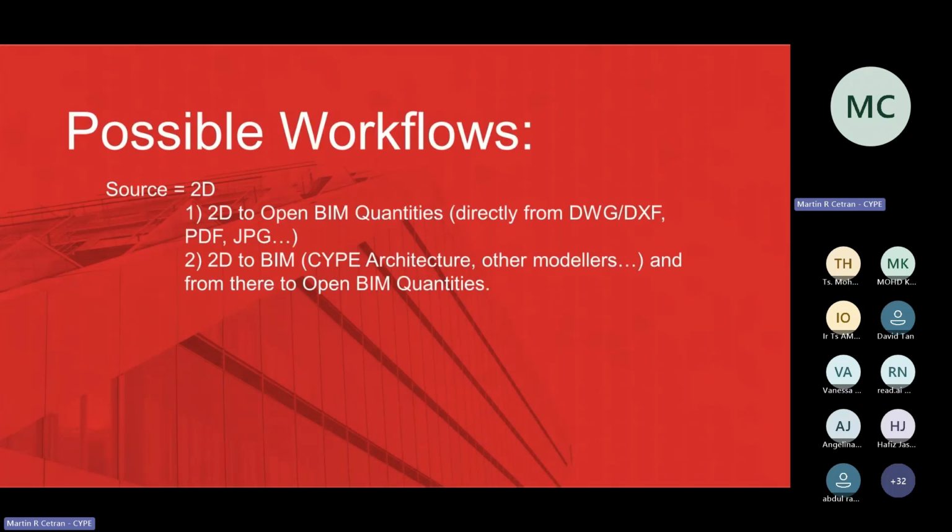So in case it's 2D, it's easy to decide. We have two options. We may import the 2D documents directly into Open BIM Quantities, floor by floor, and measure that manually, as we've been doing traditionally for decades, right? Or we could decide to go from those 2D documents into a BIM workflow. So if we use Cype Architecture, as it is a free BIM modeler, we could have that transition with a free tool.